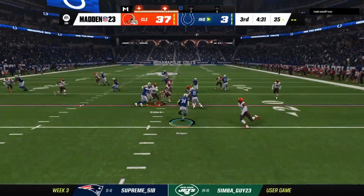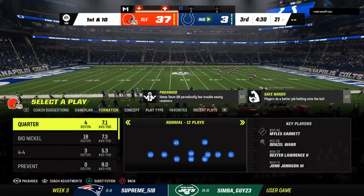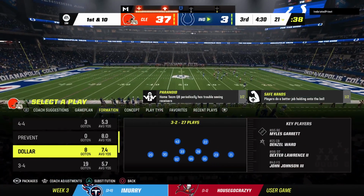Rodgers going to return it from his end zone. And he's able to get this across the 20, but not by much as he's marked down officially at the 21.